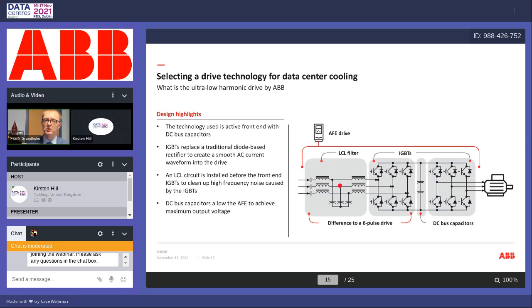But what's important to look at is that you actually get the DC bus capacitors. Because with the DC bus capacitors, you also get the ability to actually boost the intermediate voltage inside the unit, which will then, if you have a low input to the drive, you can actually still have full input to your motor. Now, during a brownout, you can potentially provide full power to your application and maintain operation in that instance, and thereby increasing the resilience of the data center.